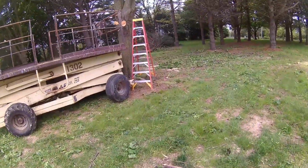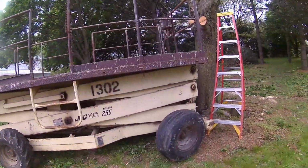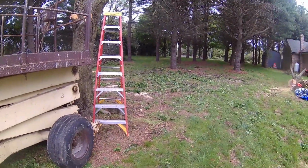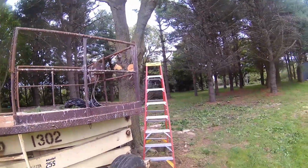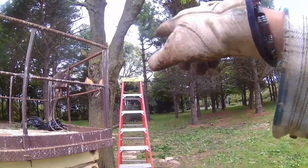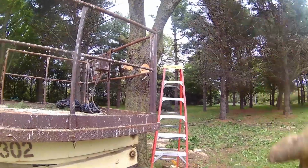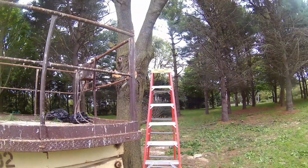Alright, not sure what weather's going to do, so rather than take time to get chains on the other saws, I'm just going to use the Husqvarna to get this branch out of the way, because I am going to take this whole tree back that way. So I'm going to put a wedge cut on it here off the ladder, and then I'll get the rest of it from up off the platform there and go from there. So wish me luck.